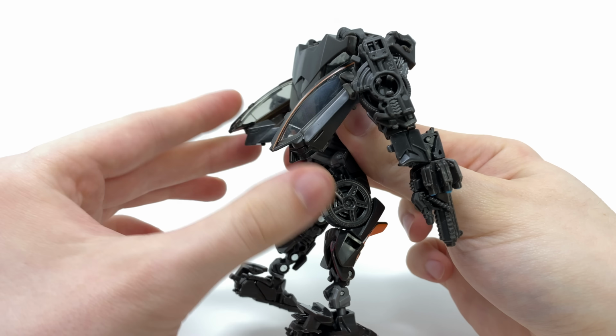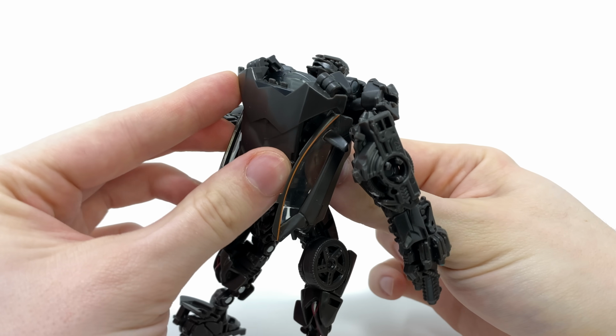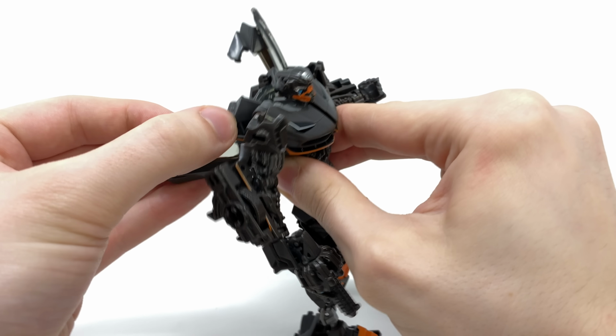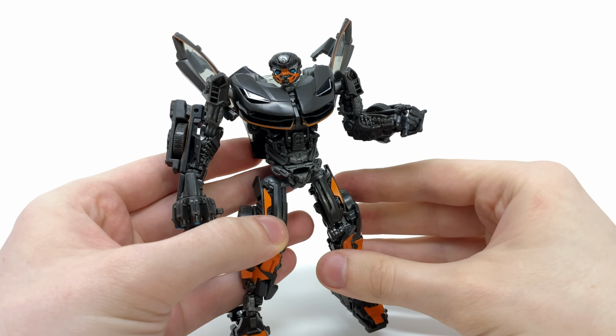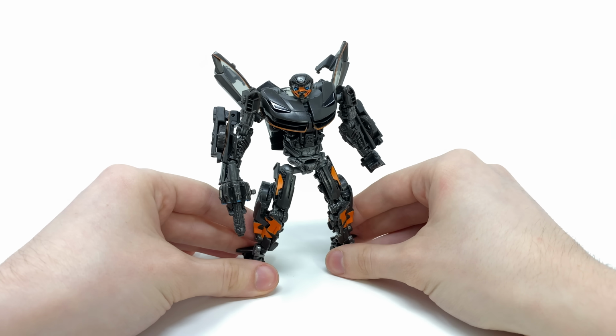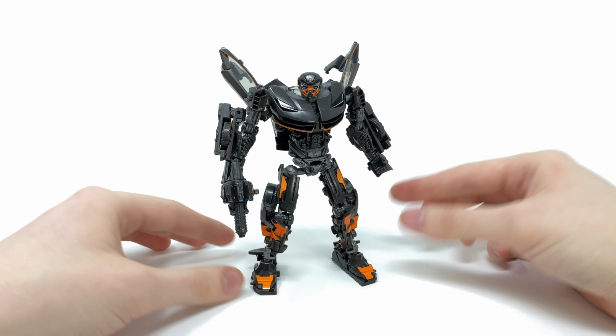And the door wings as well are fully articulated, so you can hinge these forwards and backwards. And if you really wanted to, you could move these pieces out to the sides and actually have the door wings sitting upwards like that. Kind of how Bumblebee has his, which to be honest, actually isn't a bad look for this guy at all. So overall, in terms of robot mode, I mean, come on, this Hot Rod is the nuts.